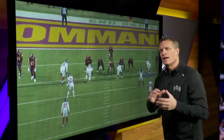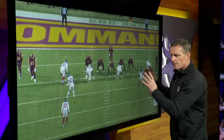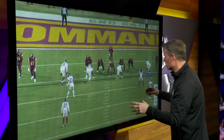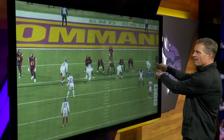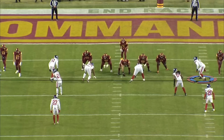Now, one of the things I think Kayvon Thibodeaux's figured out is how to go from the power to the speed. And this play here, this is the biggest play of this game. This is how the Giants won this football game. You see again, Thibodeaux on the outside. Pure passing situation, empty backfield, right? He's one-on-one with the tackle.